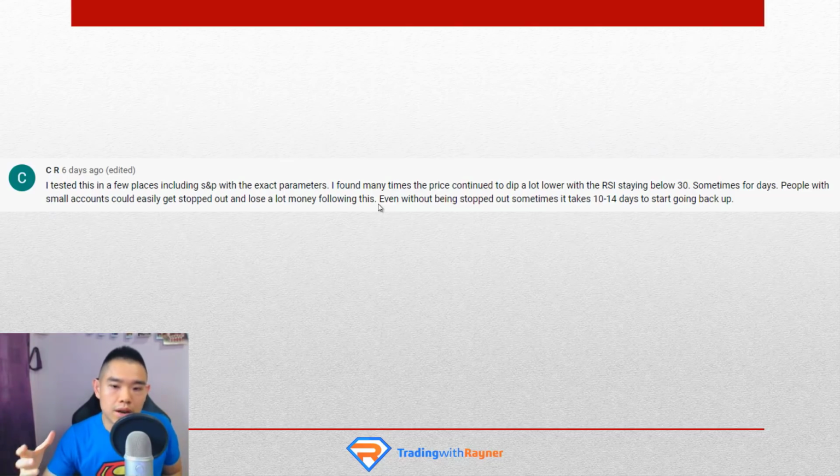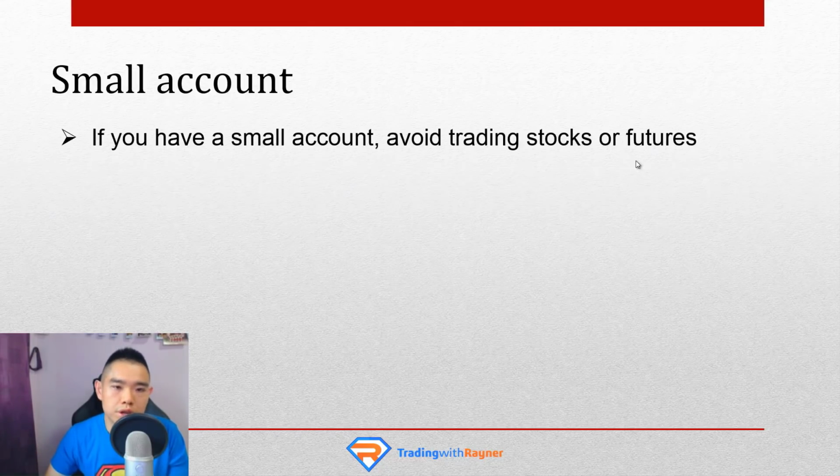People with small accounts, there are limitations to what you can trade. For example, if you have a small account, you want to avoid trading stocks or futures. Why is that? The reason is simple, because a small percentage move in these instruments could wipe out a huge chunk of your capital. For example, let's say you have a $500 account and you trade one contract of the S&P futures. I'm not sure whether you can, but let's say you can. A small percentage decline in the S&P futures could easily wipe out your $500 because that's a leveraged instrument. So if you have a small account, again, you have limitations to the type of strategies that you can trade and the instruments that you can trade.